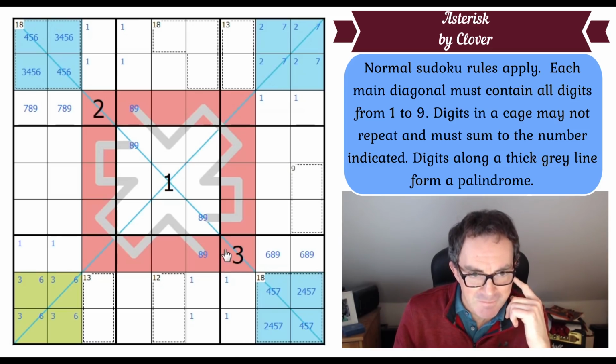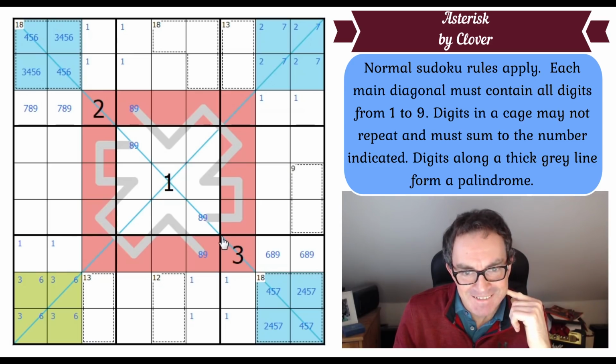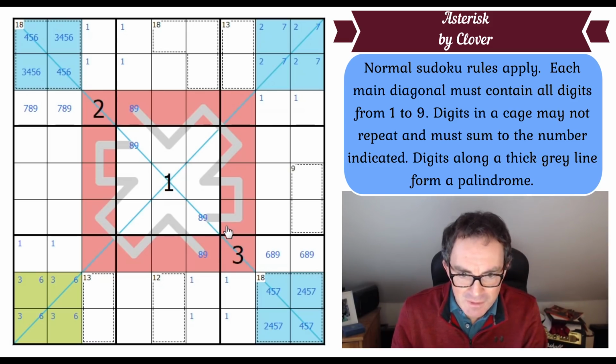Okay, well that's, I mean, that is fascinating. Does it actually help? Oh, I was about to say that is actually, maybe the Sudoku is now interesting.